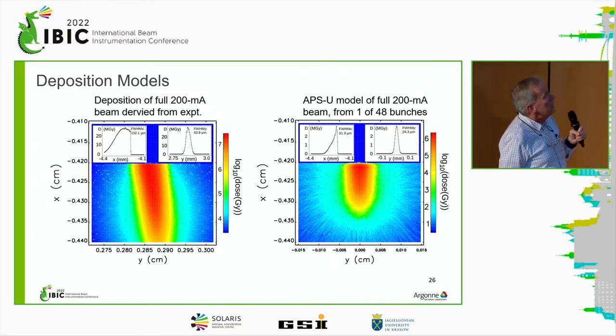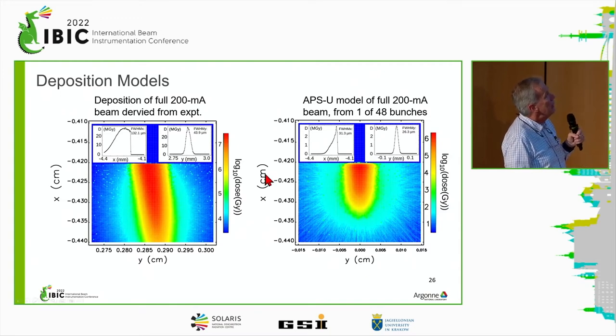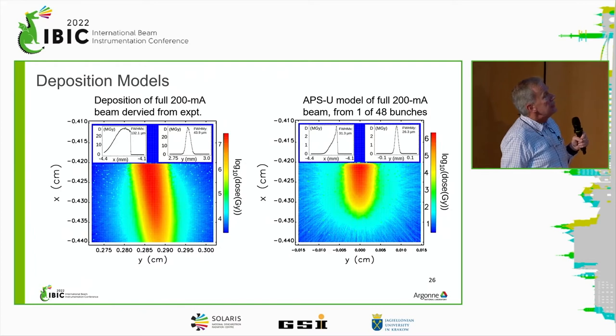So in fact, we were not as close as we thought we were. So, you know, there's a significant amount of damage that can be caused. Now it's smaller, of course, same amount of charge on the right as on the left, but clearly we need to take this very seriously. Even a small hole in a vacuum chamber is not a good thing.